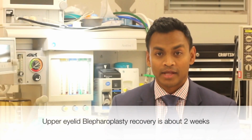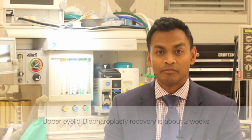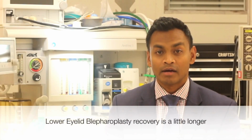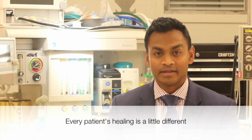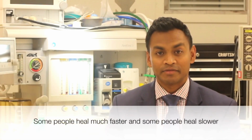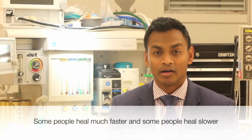So for most blepharoplasties of the upper eyelid, the recovery is about 2 weeks. For the lower eyelids, the recovery is a little bit longer, about 15 or 16 days. I tell patients that this is a bell curve. Everybody's a little bit different. Some people heal much faster, and some people take a longer time.